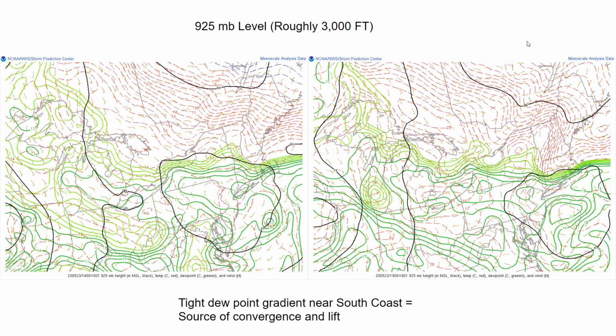Next slide, I think we go down to 925 millibars, which is roughly 3,000 feet. Same signature here. We have tightly packed dew point contours. So this is a pretty deep boundary. We saw it at 700, 850, and now at 925. So we have a deep boundary, stationary, really a good setup for some heavy precipitation.